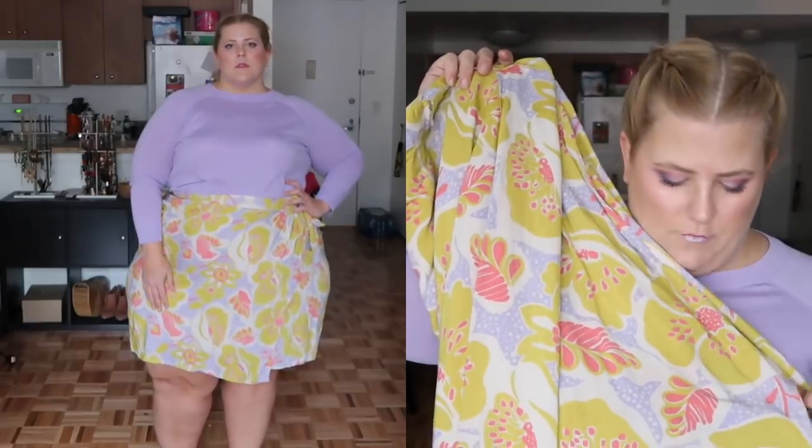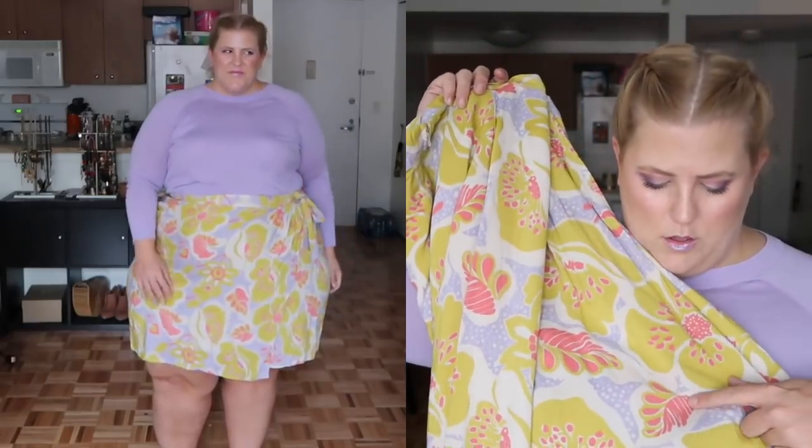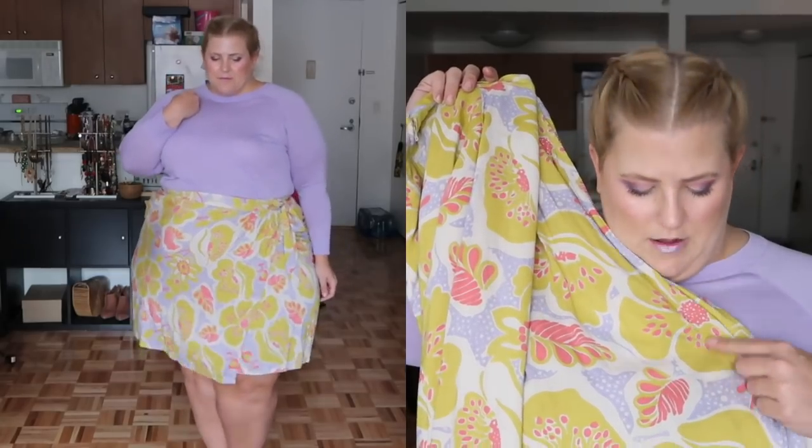It's the little things, people. It's the little things. The next item I have is this lovely skirt. Now, you guys know I'm a sucker for color. I just thought this was such an unusual combination of colors. We've got a mustard green, a coral kind of peachy color, and then this lovely lavender, which is like everywhere this season, and it's on a cream base.